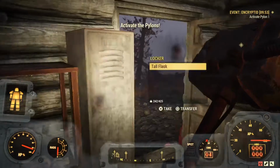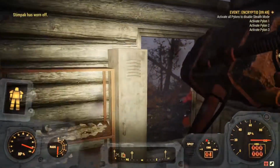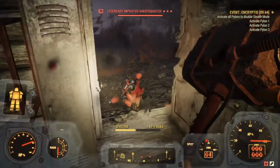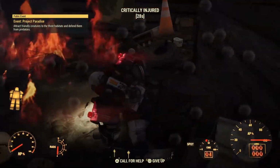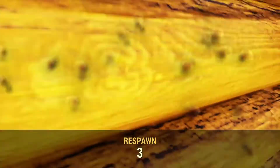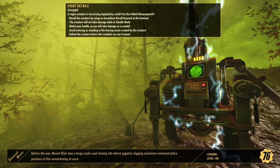Activate the pylons. I need to activate all three. Here's the thing. There's a ton of robots around me. Legendary sheepsquatch imposter? Ah! Get out of here. Oh, you killed me. I'm down. Oh, my goodness. Here we're going with the respawn. Hopefully they put me like right here.